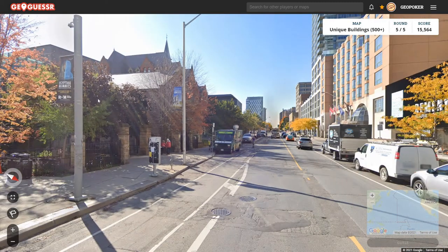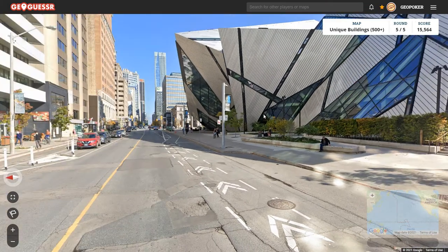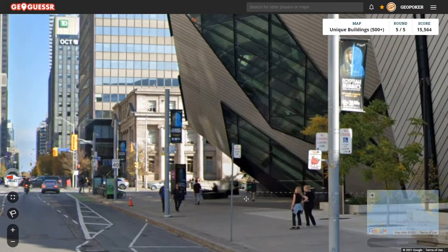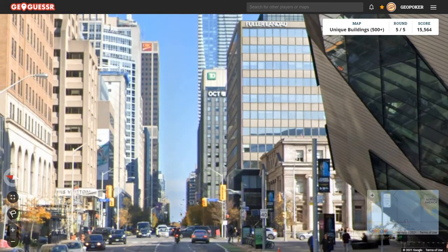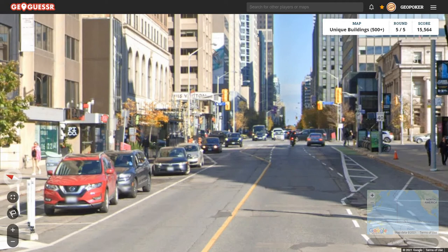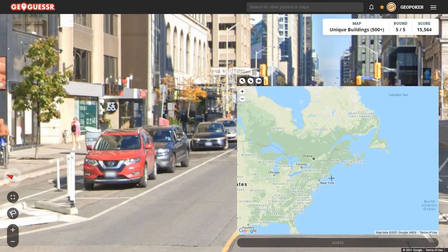Ontario. There we go. Okay, so we're in Ontario. So we can probably narrow it down then. What else do we have? Oh, I see there's the maximum sign. Yeah, that was the first clue right there towards Canada. All right. So we're in Ontario.